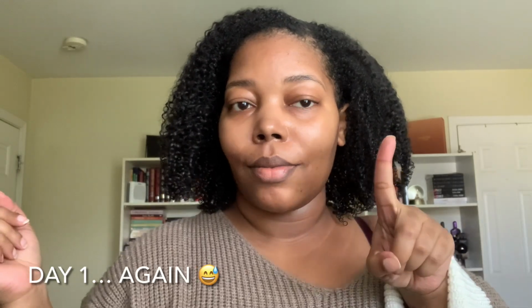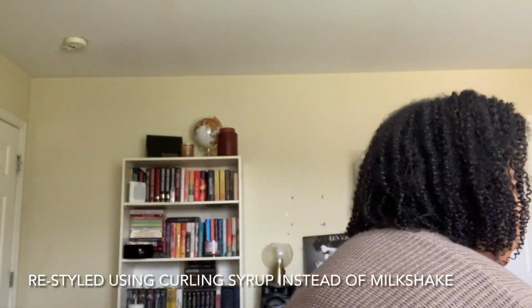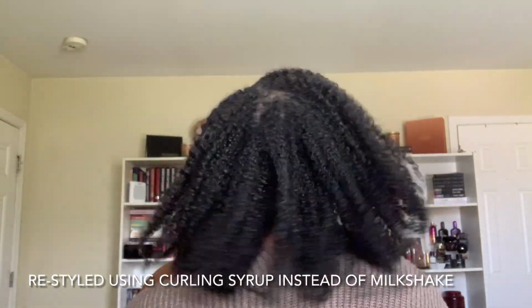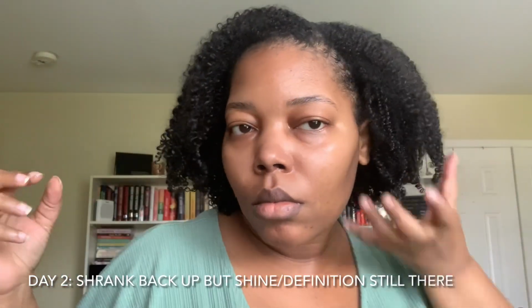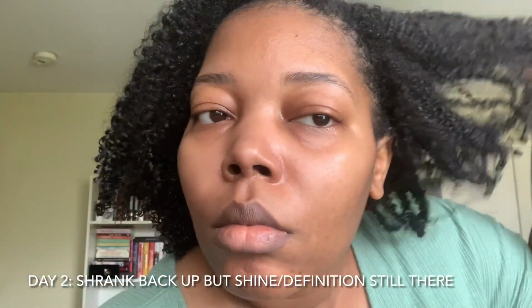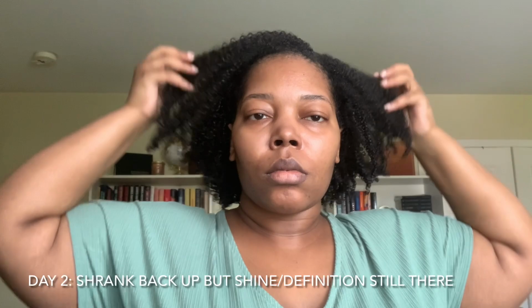So this is day one, stretched, but instead of the original combo, I used this with the curling syrup from the Plum Nectar and Agave line. So I still have lots of shine, lots of softness. It's a little bit crunchier because obviously both products are a jelly texture, but my hair still has lots of moisture. And it held up better than I thought it would. This was the day that we had to go take care of family business, so I didn't do much to it because we were kind of in a rush, just trying to get the family together. So I just left it unstretched. It did shrink back up, but that's okay.